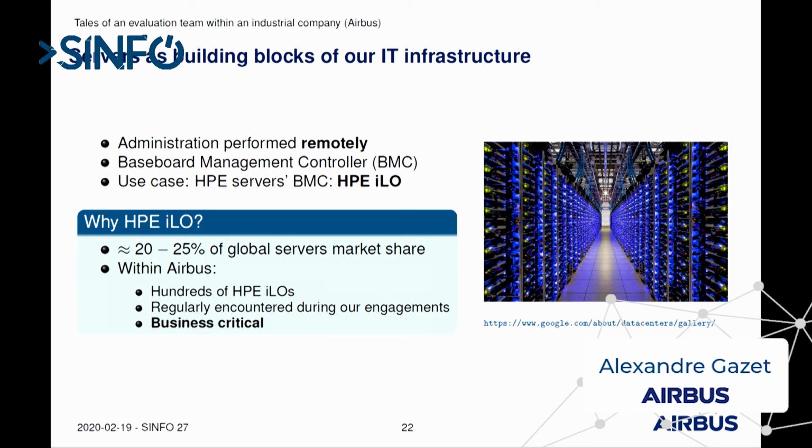Servers are the building block of all the IT infrastructure. It goes without saying that when you have hundreds of servers, you don't want to physically plug into each of them to perform the administration of the servers. So for that, all the vendors provide remote administration features. It's called Baseboard Management Controller, or BMC. In the case of Hewlett-Packard Enterprise HPE servers, this feature is called iLO, HPE iLO.